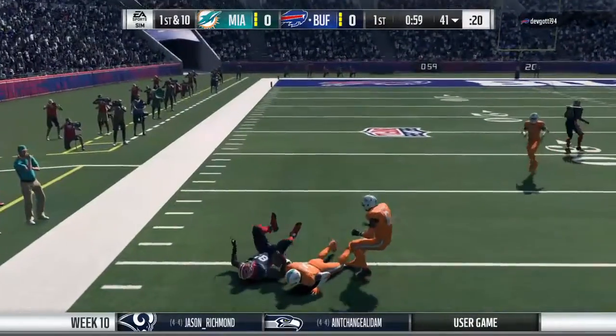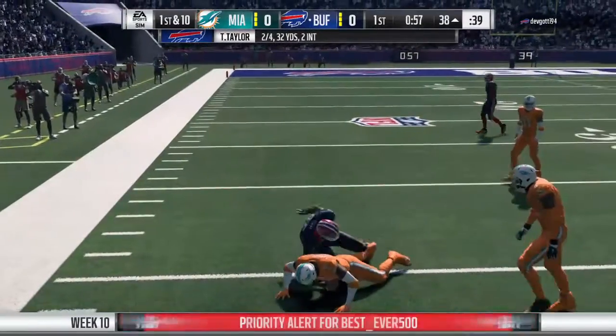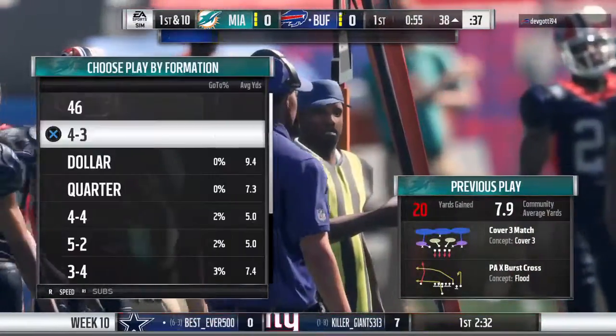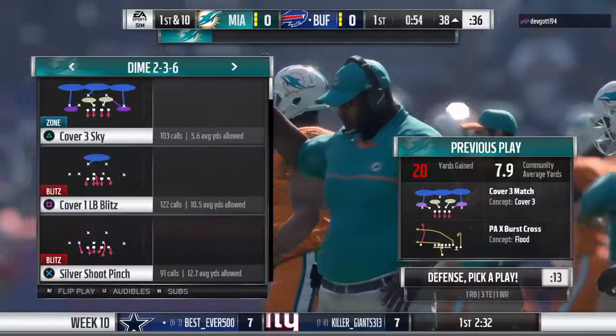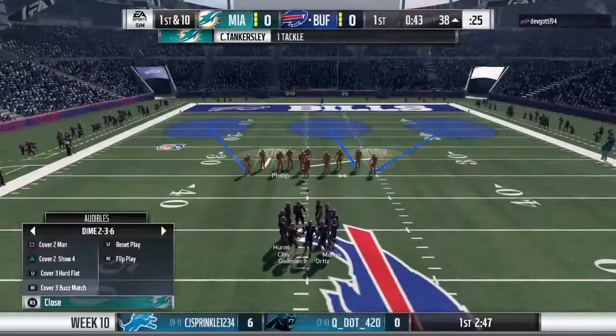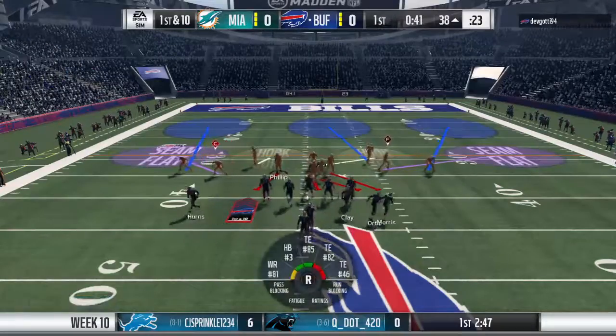It's complete to his tight end, Charles Clay. And he's taken down, but not before he gets this into enemy territory across the 40. Chewing up big yardage. Another nice gain there. This one goes for 20.